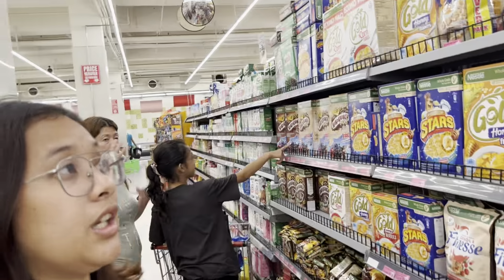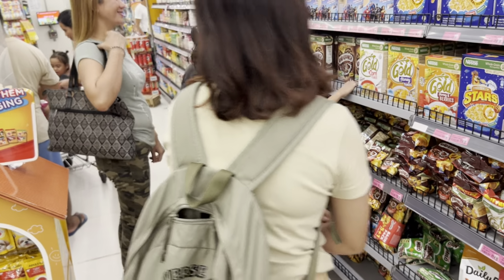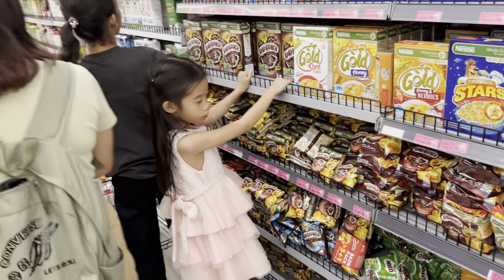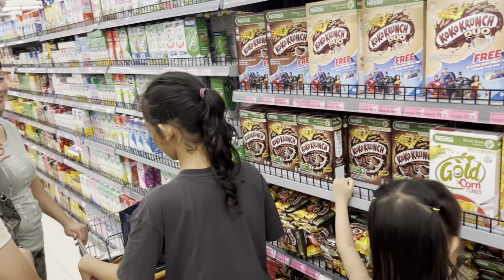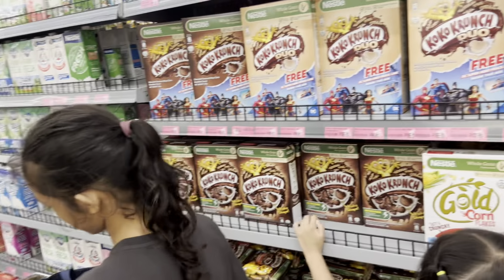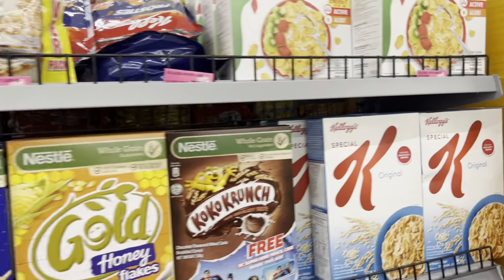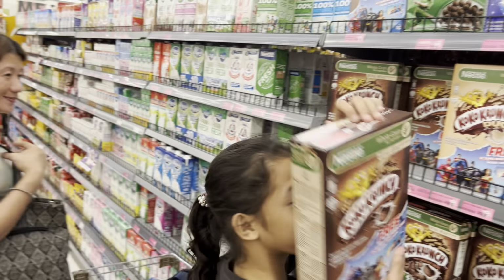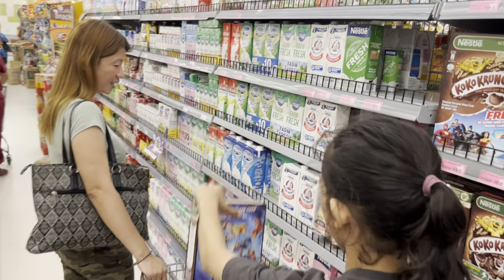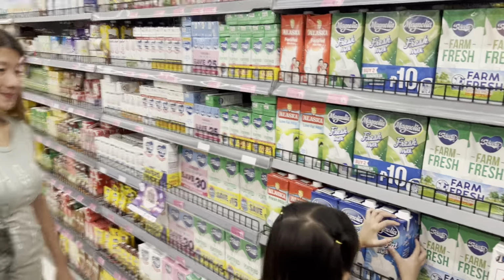This is cereal. Yeah, my favorite food. I don't see the brand that I'm eating in my apartment. We have this in the U.S. We have that in the U.S. What's up to you? Good for your stomach. Now get some milk.